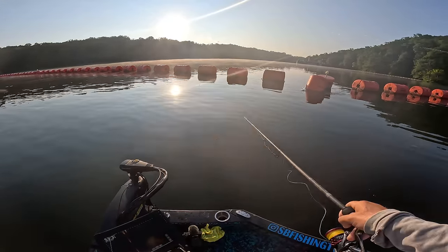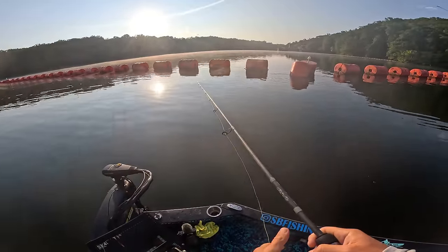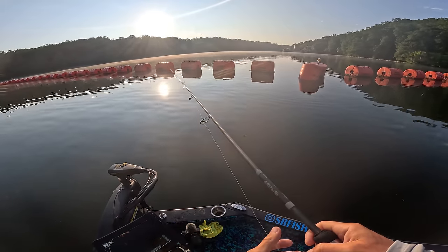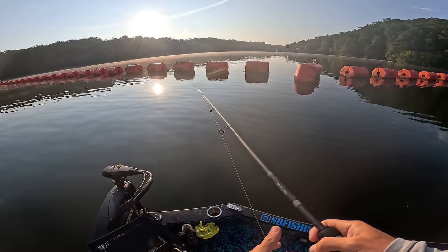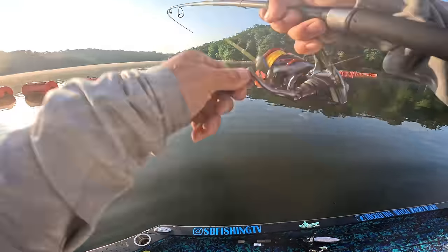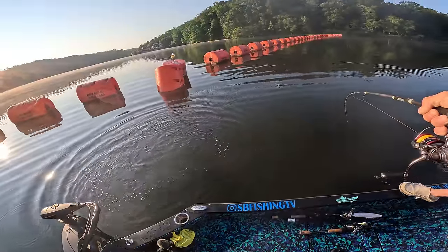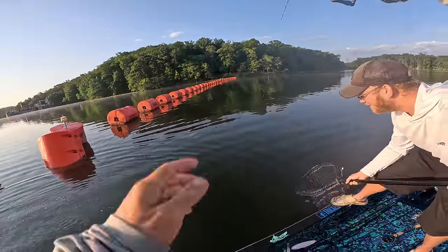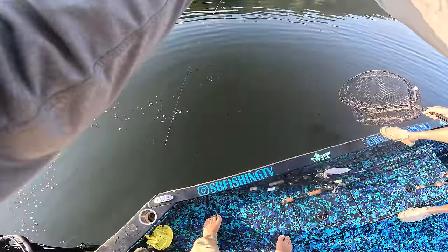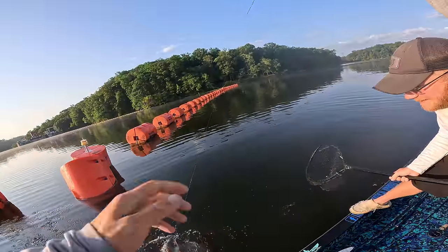Crazy how high up they are. Following something. Oh, I think I got one. Yep. Oh yeah. The spot is working. Pink Senko. Yeah. I'm just gonna keep letting them fight. Oh god. Wow, very nice spot.